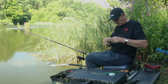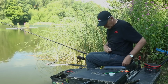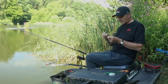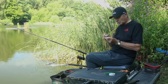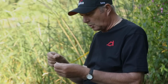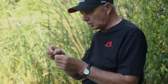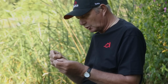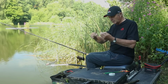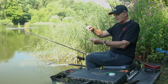So now I'm going to go back to my stops, and this time, instead of putting one on, I'm going to put two on. Now you might say, why are you going to put two on? Because when you're casting, all the weight goes on below. So I've got one towards the rod tip, and two towards the hook, like that. They will stop that swivel, like that. You can see that it's nice and fixed now.